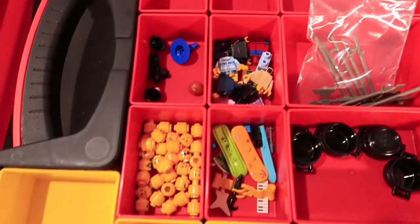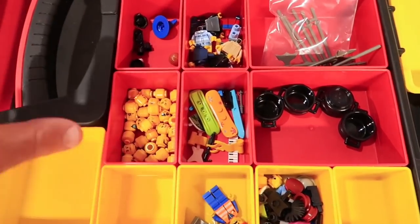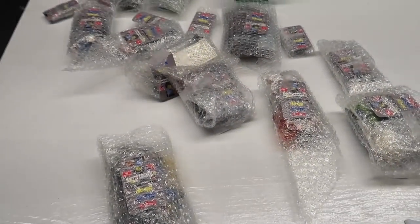This is a great order. Lots and lots of heads. Pretty much 80% of the new stuff here was stuff I got off of the duffel bag. So, very nice. Alright, there you have it.